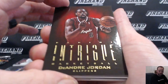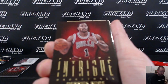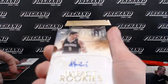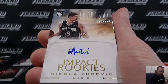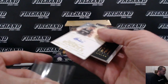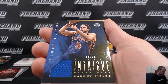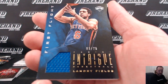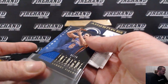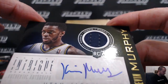DeAndre Jordan. Clip show. Derrick Rose, Bulls. Nikola Vucevic to 125 for the Magic. Impact rookie auto for 3 points. We got first flight, Landry Fields to 75 for the Knicks. Budahead. Kevin Murphy, autographed jersey rookie, the Jazz.